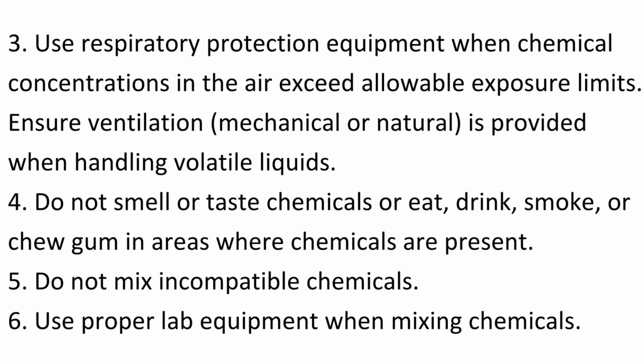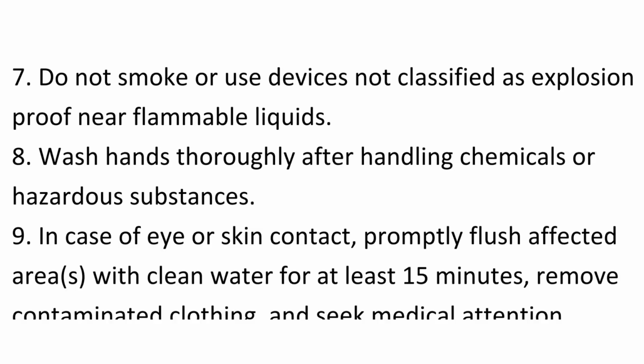5. Do not mix incompatible chemicals. 6. Use proper lab equipment when mixing chemicals. 7. Do not smoke or use devices not classified as explosion-proof near flammable liquids. 8. Wash hands thoroughly after handling chemicals or hazardous substances.